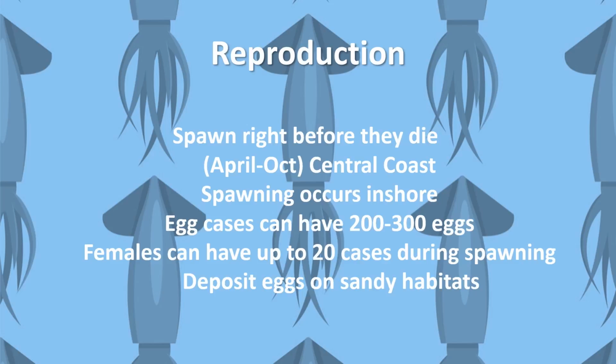Have you seen them out lately the past few months? I know I have. Squid egg casings can hold 200 to 300 eggs. Females can have up to 20 of these cases during spawning. Females will secrete a sticky substance once the eggs are fertilized that helps the cases attach to the sandy bottom near shore.